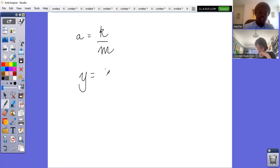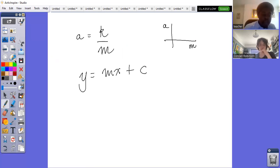And I am not sure what my graph plotted of A against M will look like. Well, right away from here, this should give me an indication of whether it's going to be a straight line or not, noting that this is the same as K times 1 over M. So what have I got on my x-axis is the question I need to ask myself. Well, I've got M on the x-axis.